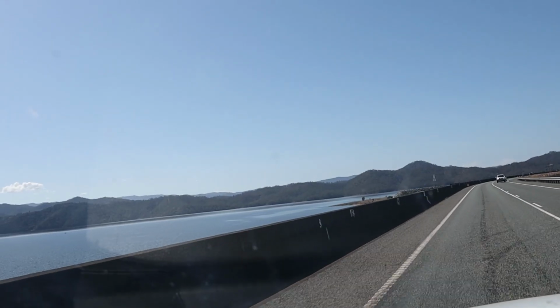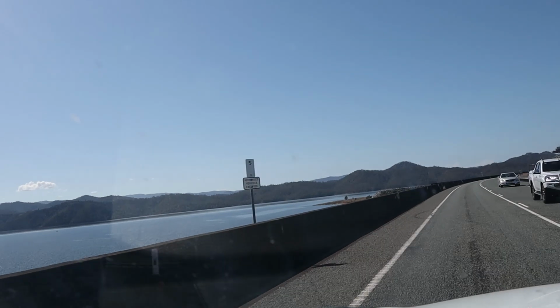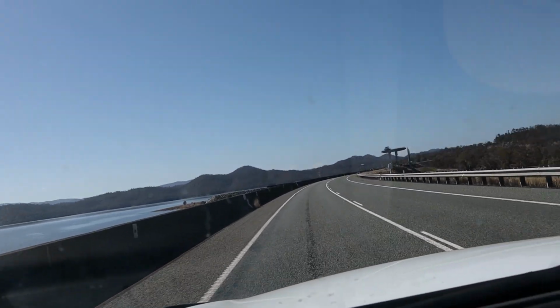Path, like try and line it up with the strongest part of your car or whatever, but that many people are scared of hitting the roof, so they'll slam on the brakes.